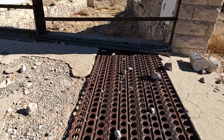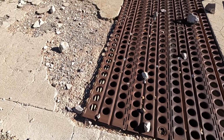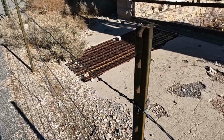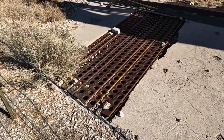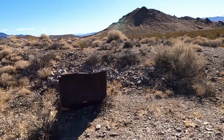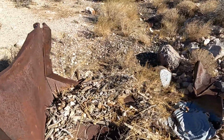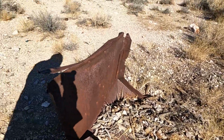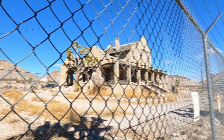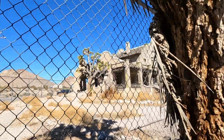Yeah, this building looked like it had some stuff underneath the sidewalk. I don't know if it was a tunnel, but it was definitely a room. I couldn't tell what this was. I thought it was a safe at first, but I don't think so. Yeah, I don't know what it is besides rusted metal. I wish they didn't have this big old ugly fence in front of this building.